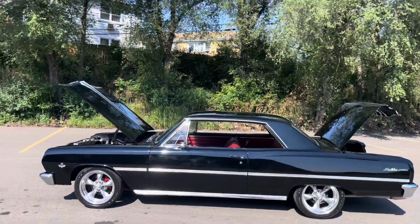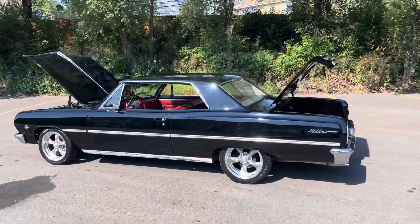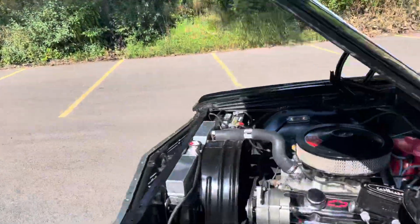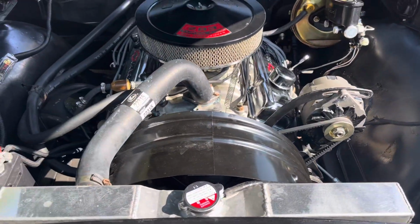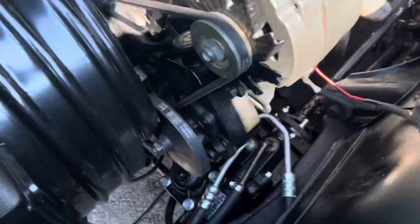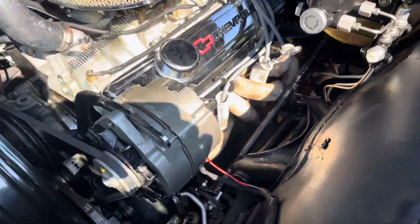Real clean body. Take a look at this engine. Really clean inside. Freshly tuned. Aluminum radiator. All your hoses in good shape. Wilwood brakes. Power steering. Nice upgraded headers.